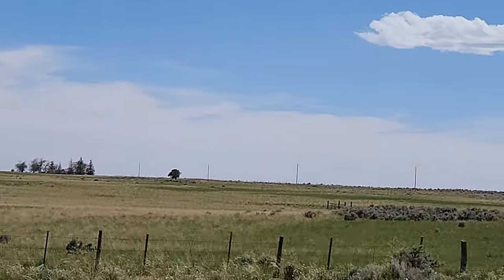So we're gonna pass on the fresh water at this location, and we're gonna pick up our fresh water a little closer to our location.